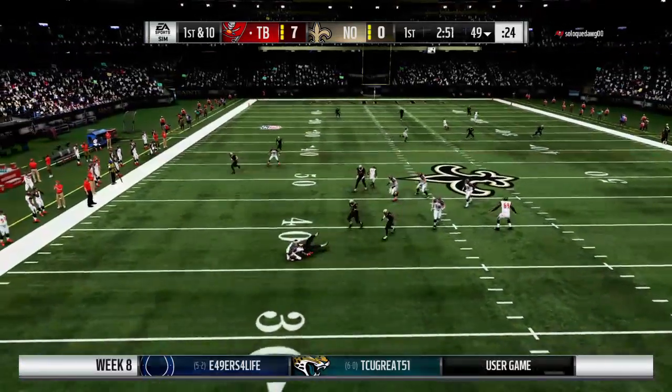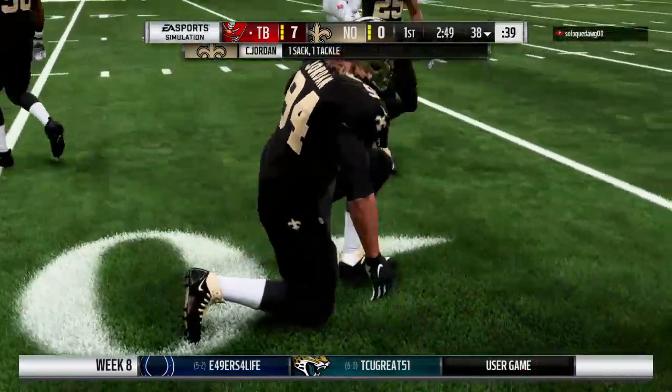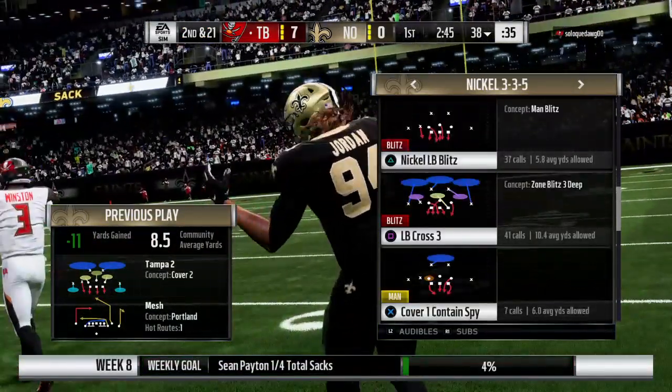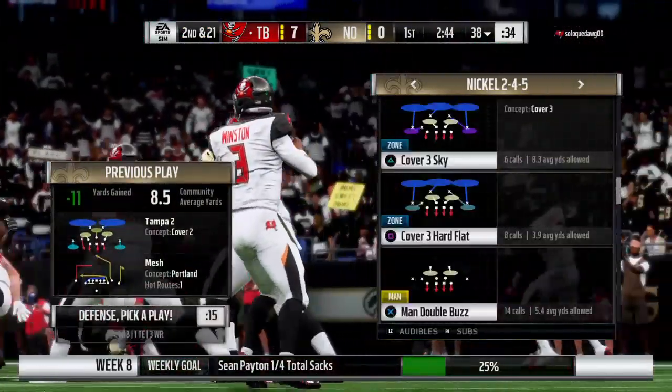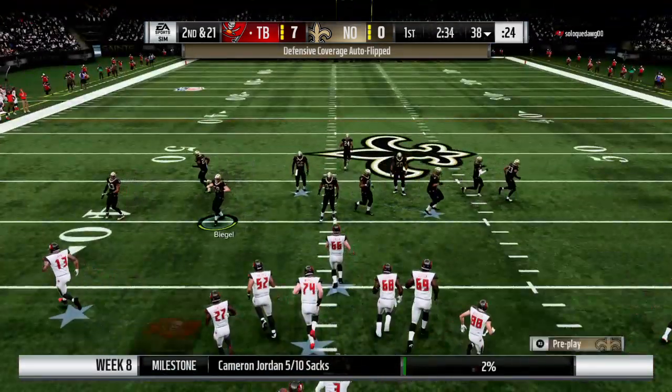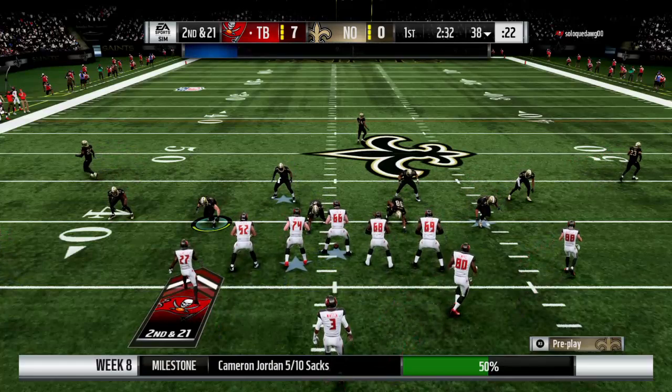Jameis to throw it. And he can't find anywhere to go with it. And he goes down. Cameron Jordan in there to drop him for his 5th sack of the year. Well, they're in some hot water now. After that sack, it's 2nd and 21.